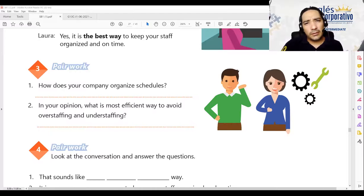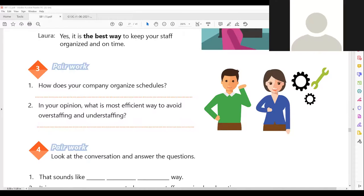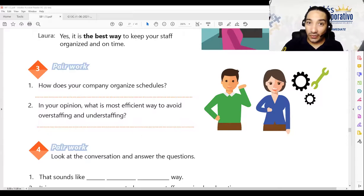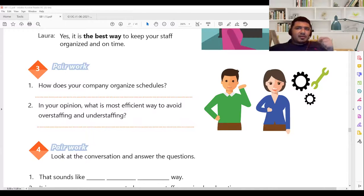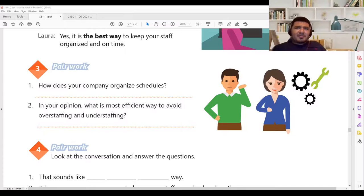What's your schedule? I have to work from 7 a.m. to 5 p.m. An hour for lunch and two breaks. An hour for lunch. At what time? It's not the same hour every day.